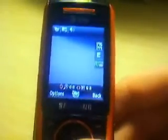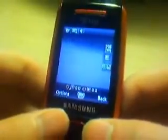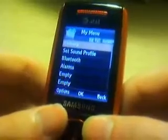So if you want to shoot something on your vacation, and you get a big like 8 gig micro SD, then you're good. And the video quality is nice, I'd say, it's pretty good.